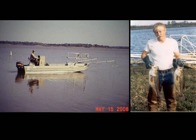That's my boat pictured on the left. A generator is located under the seat on which I'm sitting. It is capable of producing 1,000 volts. I can control the voltage, amperage, and pulse rate from the control panel located in the center console. A netter stands on the front of the boat and dips the stunned bass from the area between the 2 arrays and puts them in the recovery tank in the middle of the boat.